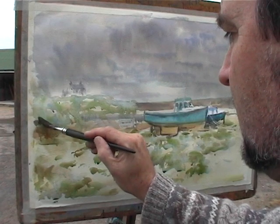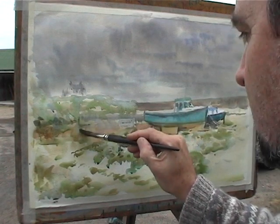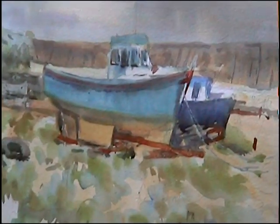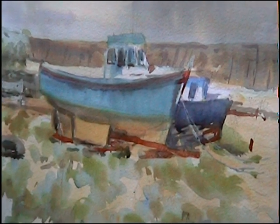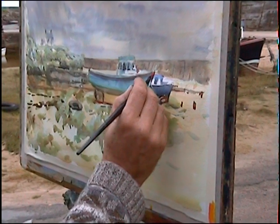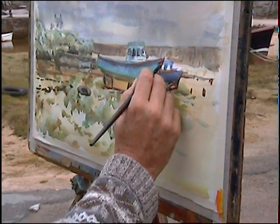Some really nice darks going on in the black rocks in the background here, coming under that jetty. I'll just start to pick that jetty out a bit. Let's look at that cadmium orange on there now. I'll just mix a bit at the side of the paper. Put a bit along here and then drop some rose into it, and it gives us that much lighter orangey red.